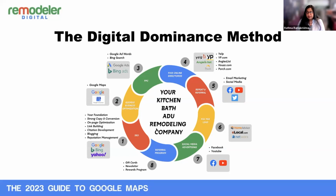At the heart of this method is your kitchen, bath, ADU remodeling company, your website. The first step is to have a good looking website with strong copy, on-page optimization, citation building, blogging, all of the works, right?